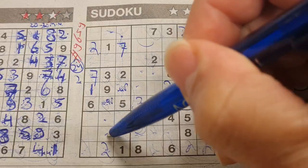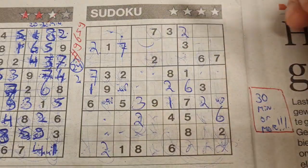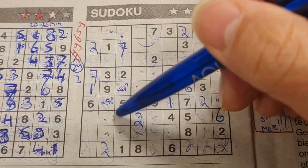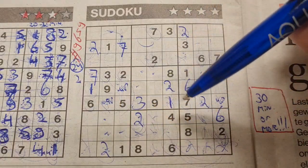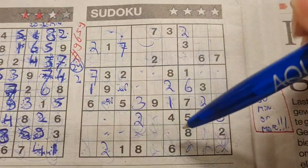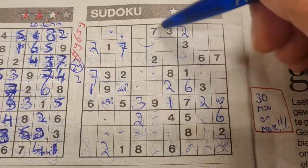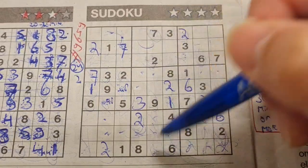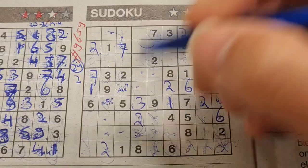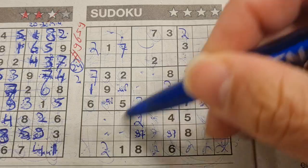Need a 7 here. Need an 8 there. I'm thinking. In this big square, we have 1, 2, 3, 4, 5 missing numbers. Two of those missing numbers are 9 and 7. We have 9 and 7 in the middle column, so no 9 and 7 in these three boxes. 9 and 7 go in those two boxes as a pair. So what are these three missing numbers in this big square?